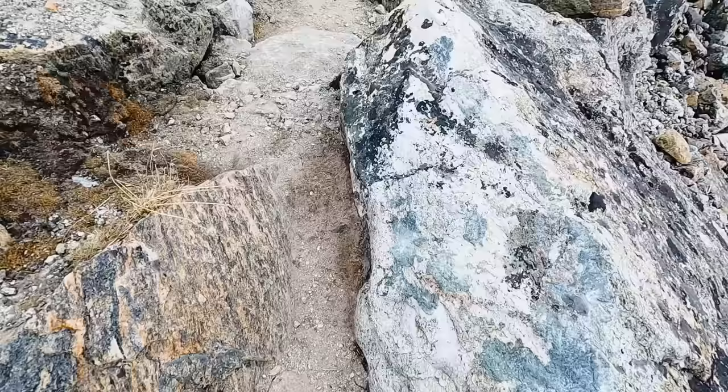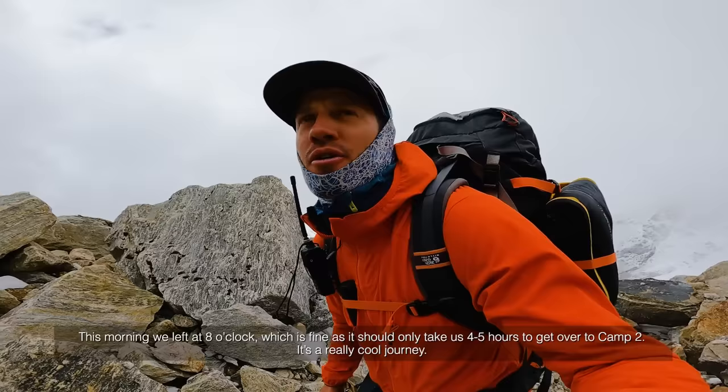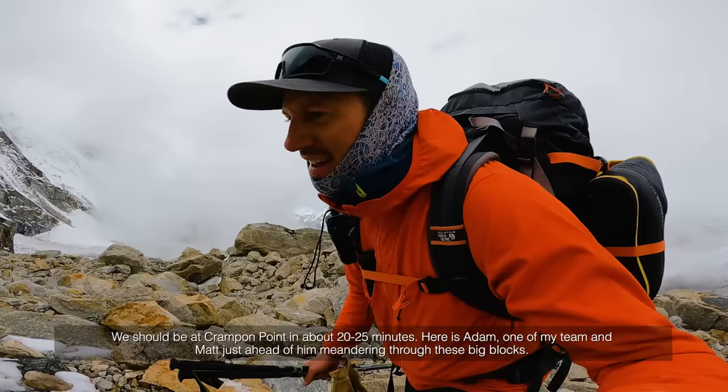We're about halfway to crampon point now. We've been going about 20 minutes. And this morning we left at about 8 o'clock, which is fine. It should only take us 4 or 5 hours to get over to Camp 2. It's a really cool journey, but we should be at crampon point in about 20-25 minutes.